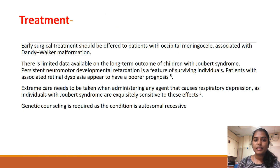Treatment. Early surgical treatment should be offered to the patient with occipital meningocele associated with Dandy-Walker malformation. There is limited data available on long-term outcome of children with Joubert syndrome. Persistent neuromotor developmental retardation is a feature of surviving individuals. Patients with associated retinal dysplasia appear to have a poorer prognosis. Extreme care needs to be taken when administering any agent that causes respiratory depression, as individuals with Joubert syndrome are exquisitely sensitive to this effect.